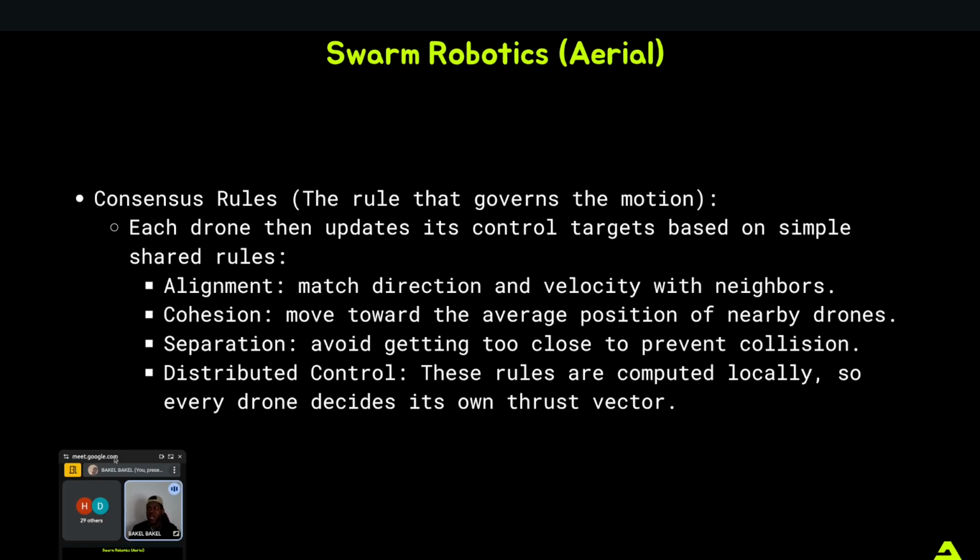Another thing you can do is alignment. The same way you move in a group of friends, the first person is moving forward and he knows where you are going. All you need to do is say, oh, we are following that guy, move with that guy. So they know who their leader is, and everybody just follows. Those are different rules. And then there's cohesion and separation. There are a lot of more complex algorithms.